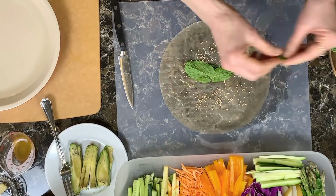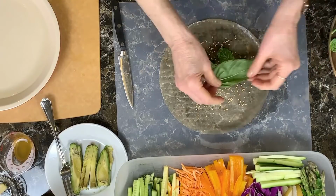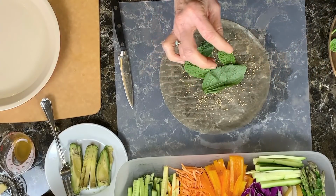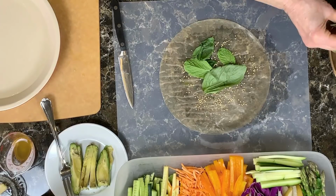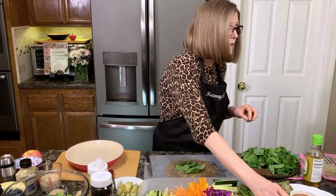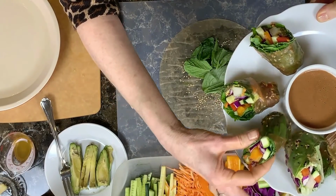Denise is asking, can I take them for lunch to work, or will the skin dry out, the wrap? They're best fresh, I will tell you. If you're going to take them to work, you're going to need to wrap them in wax paper or something, because they will want to stick together. If they're touching, even on the plate, you see they're kind of sticky.